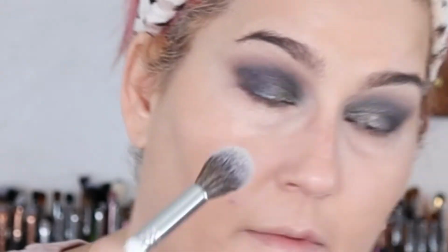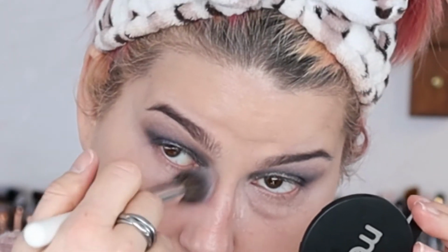Something in me is telling me that there's no powder that's gotten on there because I'm using a beauty blender. Is that dumb of me? Anna, tell me if I'm doing this right. Brush or sponge?